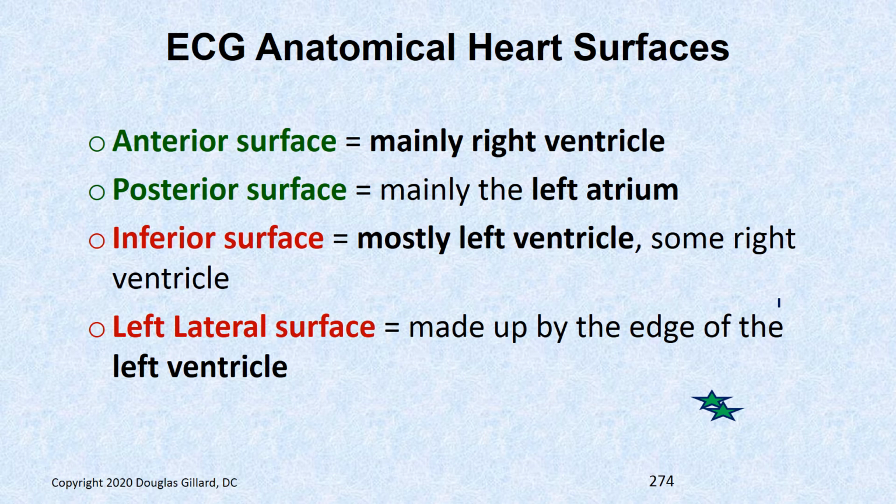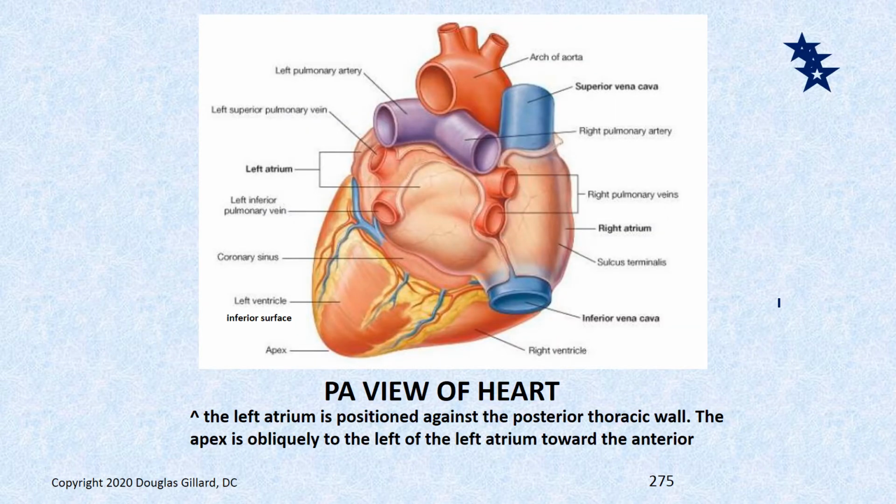Surface: the anterior surface of the heart, of course, is the right ventricle. Posterior surface is the left ventricle. Inferior surface is still mostly left ventricle. Left lateral surface is still left ventricle. So that left ventricle is a big chunk of the heart.